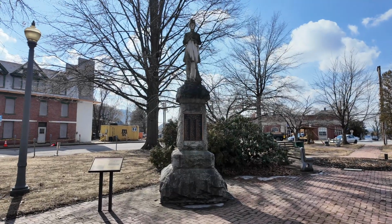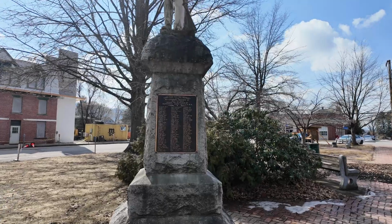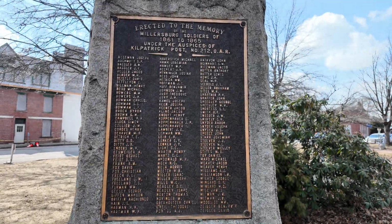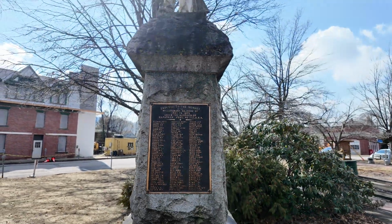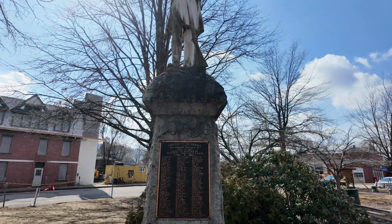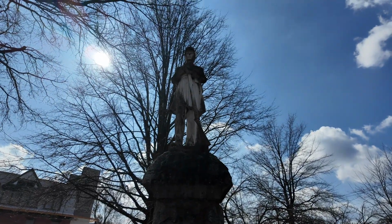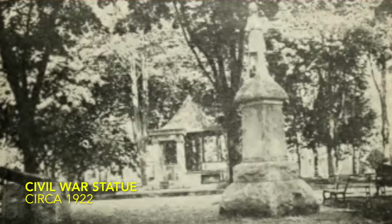As we walk up here, we'll see a list of every person from Millersburg and Upper Paxton Township who fought in the Civil War. Dedication was held the following year in 1914. We look up at the statue. It has been cleaned a few times. Looks like it might need to get cleaned again here soon.